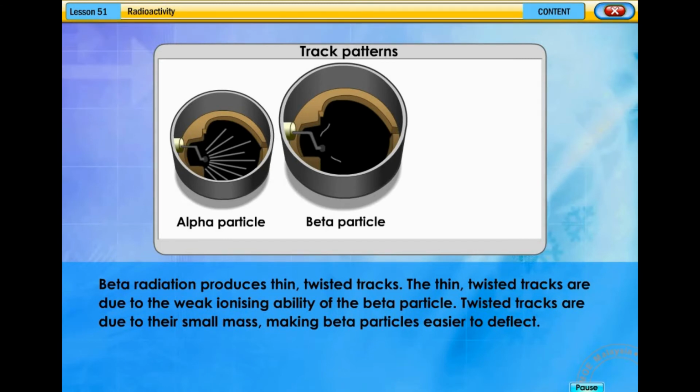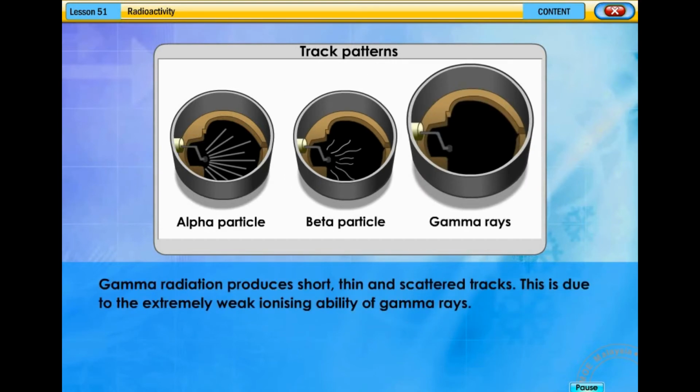Beta radiation produces thin, twisted tracks. The thin, twisted tracks are due to the weak ionizing ability of the beta particle. Twisted tracks are due to their small mass, making beta particles easier to deflect.